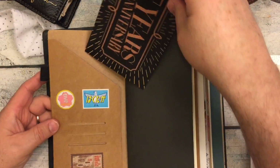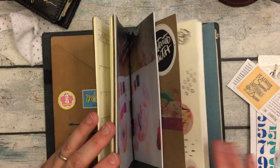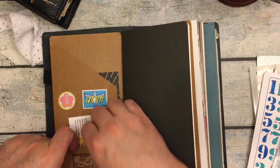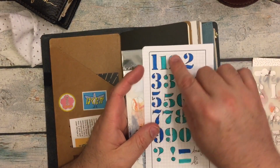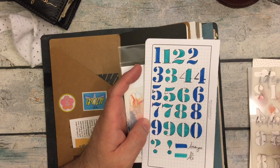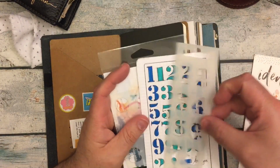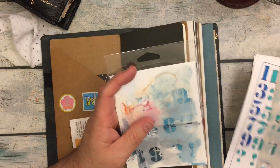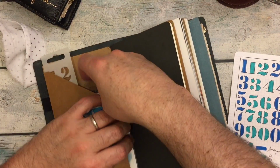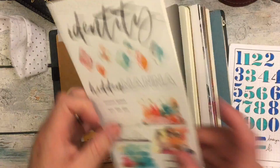So let's put a few of these items in here. See, that fits perfectly in there. So I can actually put it in my journal when I want to. I'll put the card in there. And I have 2 stencils, and this one in the middle, along with the question mark and exclamation mark, are the ones from Allie, and then these darker ones on the outside are the ones I got from Amazon.com. Very, very similar in design. These should fit as well, I think. The stencil will fit, but the card might be a little wide. And then these are the stickers.